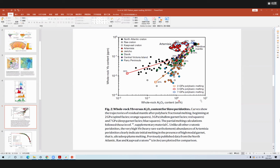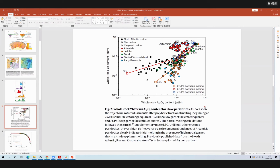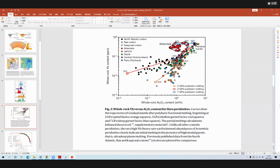So the higher the aluminum, the more fertile the samples are. So you're going to have more aluminum-related phases, for example, CPX or, say, spinel. And when you experience more partial melting, if we assume the primitive mantle hasn't experienced anything, it looks like this, then we expect that with the melt being extracted, the residual evolves in different ways. It's a pressure-dependent process.